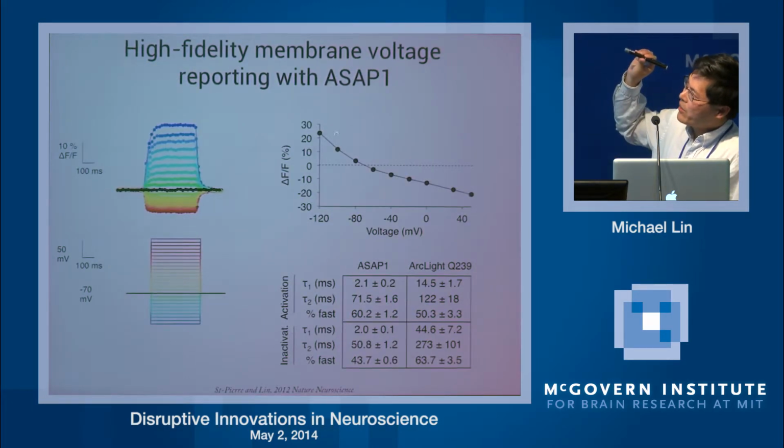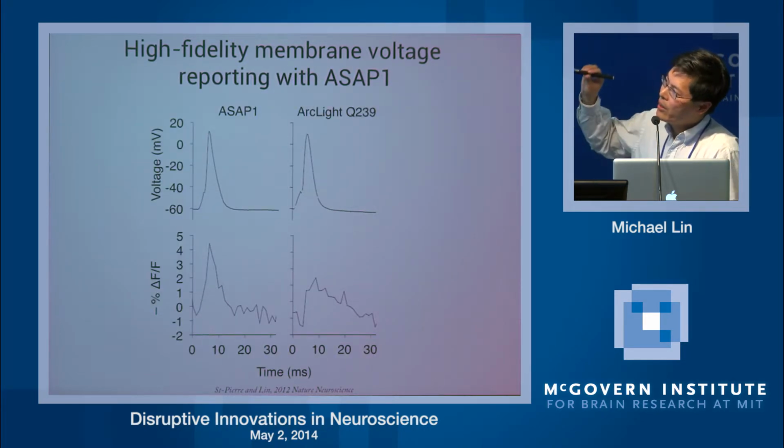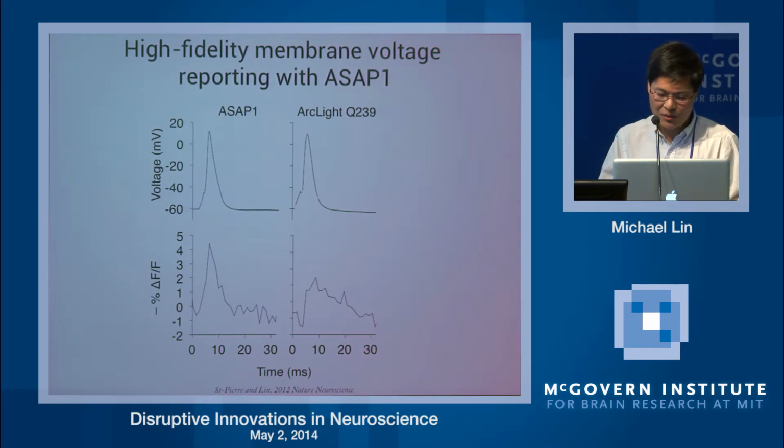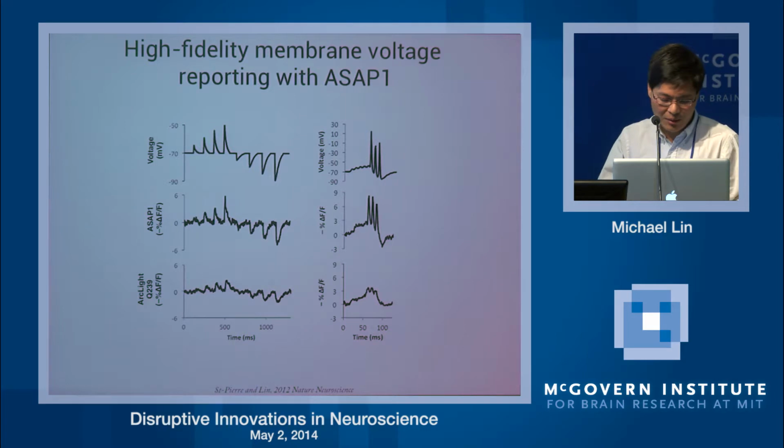So ASAP has a total dynamic range that's very large, over 50 millivolts. From the physiological resting state of -70 to depolarization of positive 30, it has about a 15% change in fluorescence. And its kinetics are 2 milliseconds up and down, as I alluded to, which is an order of magnitude faster than the original ArcLight. And so when you apply an action potential waveform, the fluorescence trace of ASAP1 follows the shape of the voltage trace quite well, whereas ArcLight is blunted due to its time averaging effects. And you can see mock mini EPSPs and IPSPs well tracked with ASAP1, not so well tracked with ArcLight. Same is true with the 3AP burst.